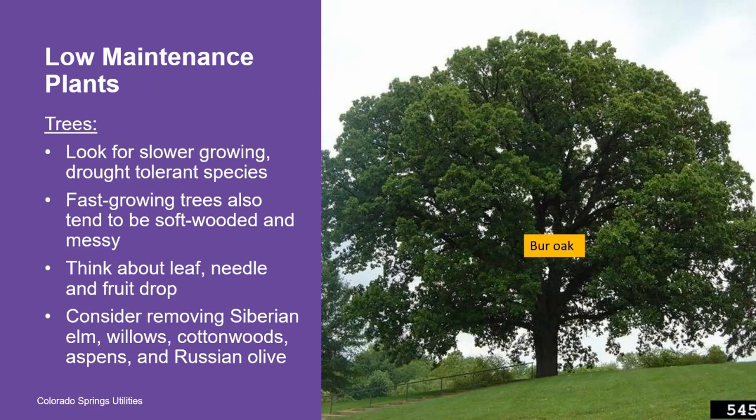So trees, as I mentioned, you want things that are a little slower growing, more drought tolerant. I'm a big fan of oaks for this. Now, understand that they are slow growing, so there are some trade-offs there, but they are very well adapted generally to our climate, and will provide a really resilient, low-maintenance option in our landscapes.